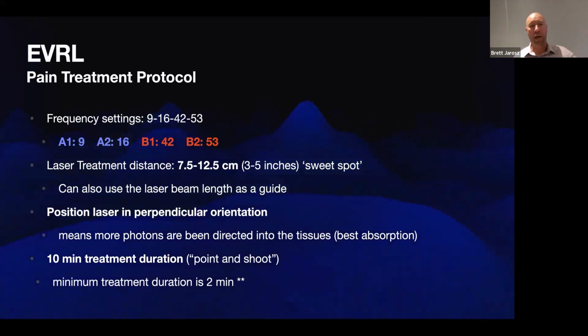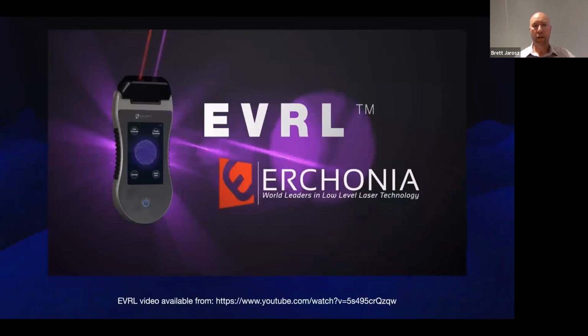10-minute treatment duration is your basic protocol. Just point and shoot over the area that you want to treat for 10 minutes, and your minimum treatment duration is 2 minutes. The Oconee website and the YouTube channel here has got other ways that you could enhance your treatment with movements, okay, passively, actively.